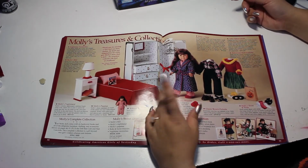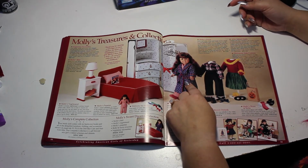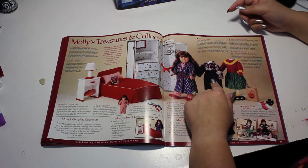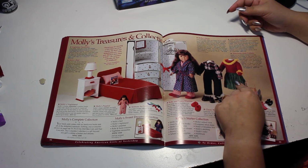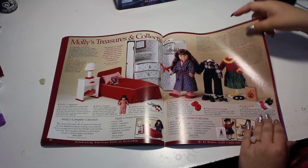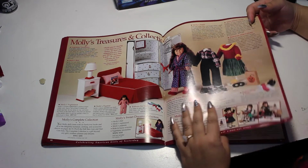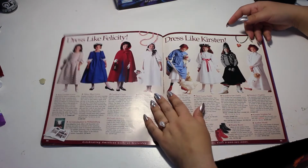I actually have a lot of these. I had the pajamas and the robe. I have the after school outfit. I had the Halloween hula costume, which, we don't talk about that one now, but I loved her little fuzzy slippers. I wanted Molly, did not get Molly.